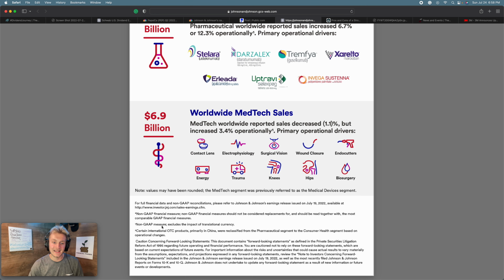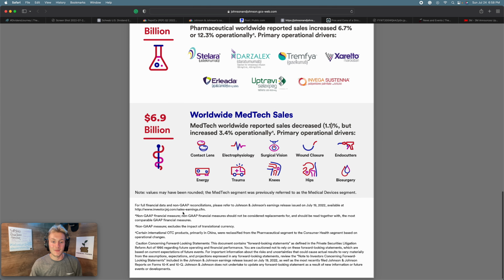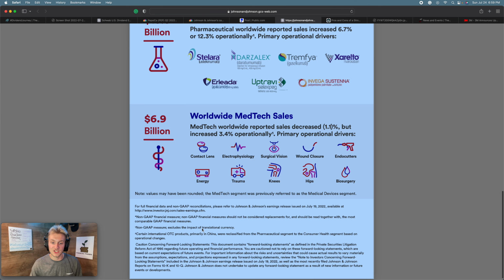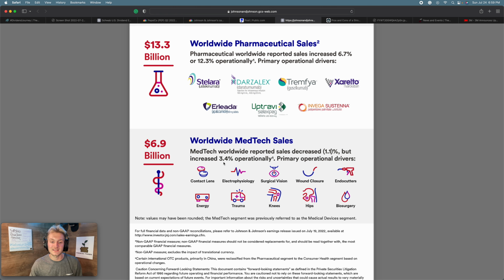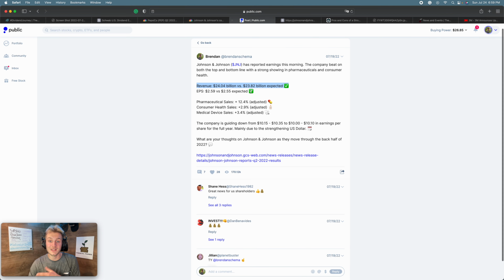Well, you can see here that non-GAAP measures, so this is not generally accepted accounting principles, right? This isn't something they can officially report. They have to include the official numbers, which is what they are reporting here, these decreases. But non-GAAP measures exclude the translation of currency. And what that means is this 3.4%, if they're excluding the fact that they have to translate currency from euros or whatever they are selling their products in back to US dollars, they are increasing in sales. But because they do have to revert back to US dollars, they are actually losing in sales, if that kind of makes sense.